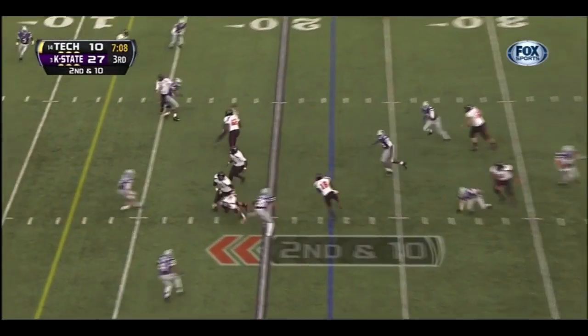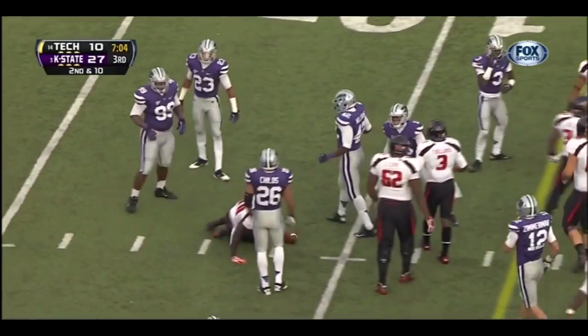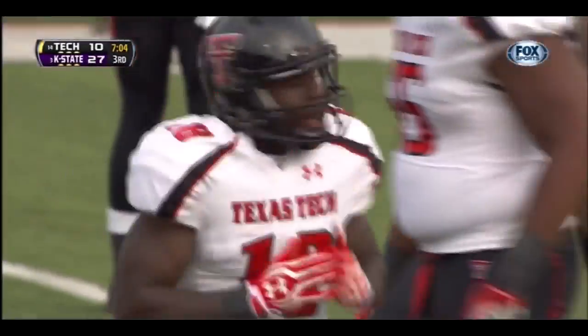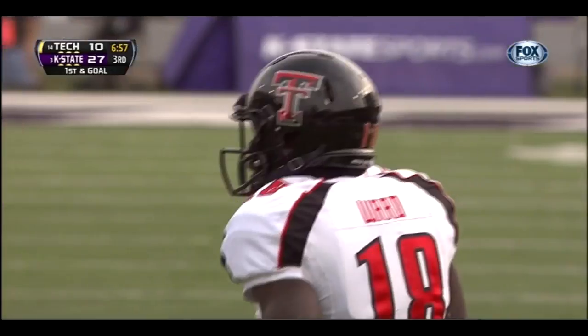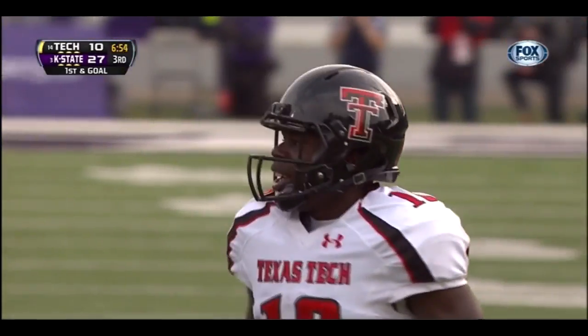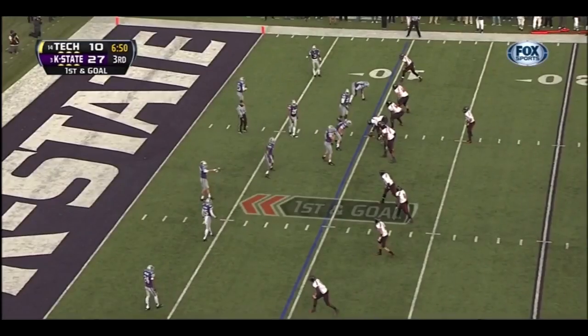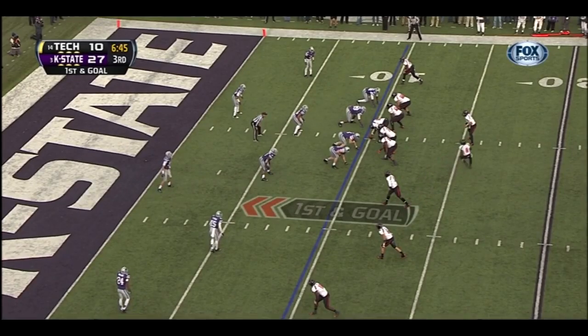Daggy underneath, caught, Ward with running room, and he'll spin down at the 10-yard line. How about the body control of Eric Ward? Having to reach and catch the ball and still get up into the gap and pick up a 1st down. You can see why originally Oklahoma was all over him. He committed to them before deciding to cast his lot in Lubbock. 1st down and goal at the 10.